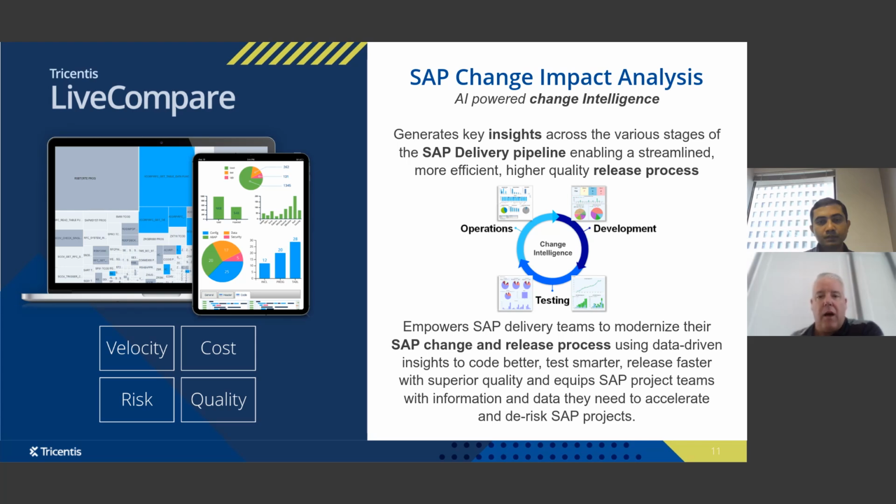So let me give you a theoretical overview of how LiveCompare operates. We install it in the production environment so it can keep an eye on how SAP is being used day to day. And from that analysis, it builds a risk profile. It uses a rudimentary version of machine learning to do this. In fact, this was the first tool where we introduced machine learning into the overall quality process. And as the system is being used more, that risk profile is more well defined.